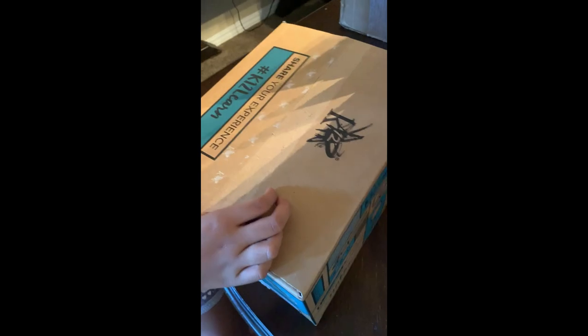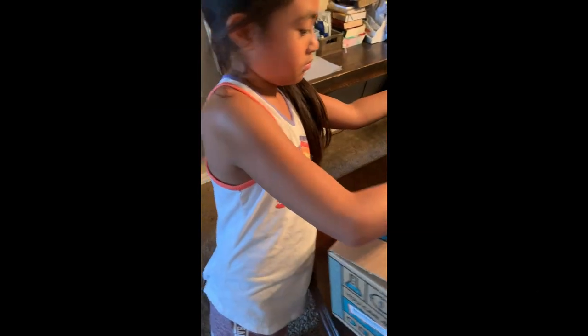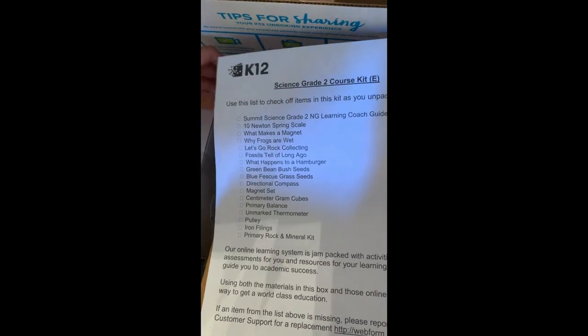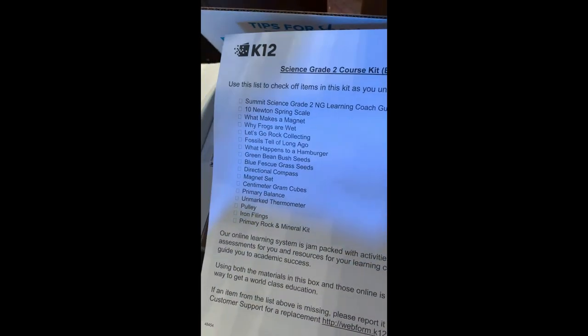Yes. This is Chloe's box for science for the whole year of second grade. So let's see what is in here in your science course kit. So there's a whole bunch of science things, and we'll definitely keep you posted throughout the school year how her school year is going, especially with science projects. What is this? Because there's a lot of fun things.